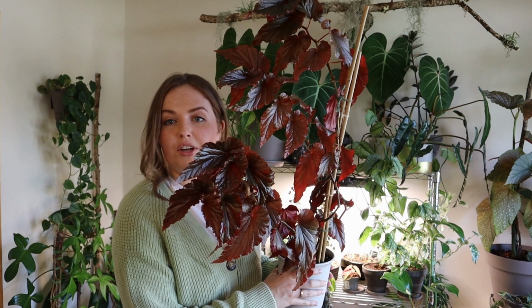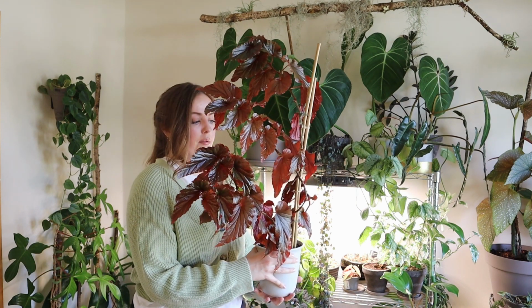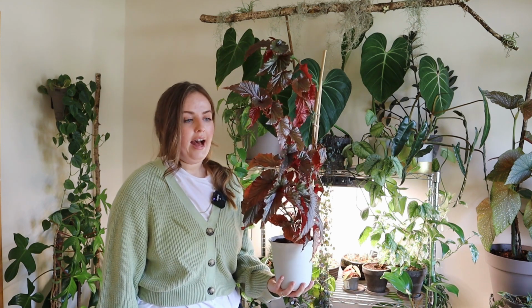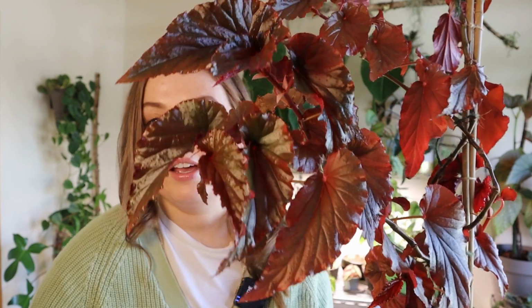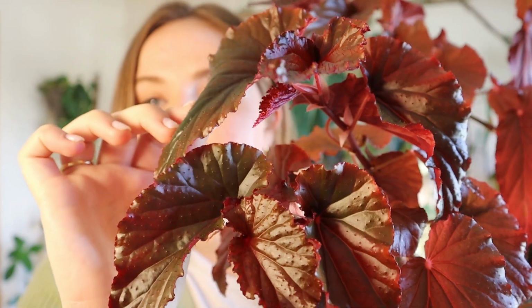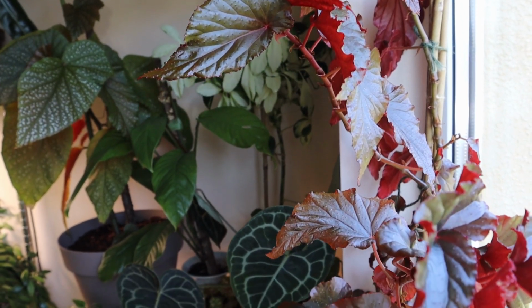The second plant, also beside that one, is this begonia. Begonia Linda Dawn. I got this as a tiny little cutting from a plant friend in Ireland a long time ago. It was definitely in 2021, and it has just grown, and look how freaking beautiful these leaves are. They are a deep red. They're a little bit hairy. They have kind of spikes on them. Really gorgeous. Care is super easy. Never had any problems. Propagates really easy.